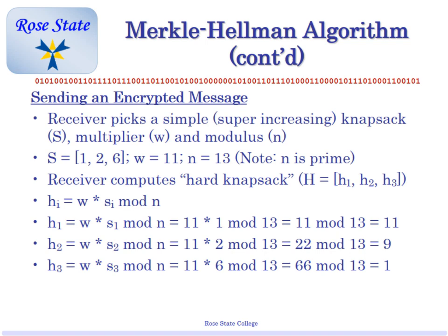The general form of the hard knapsack, which is what this line is here, is W times S_i mod N. In other words, W times the first value for S mod N becomes the first value for H. See how that works? W times the second value for S mod N becomes the second value. W times the third mod N becomes the third. Everybody see that? So 11, which is W, times 1, which is S1, mod 13.